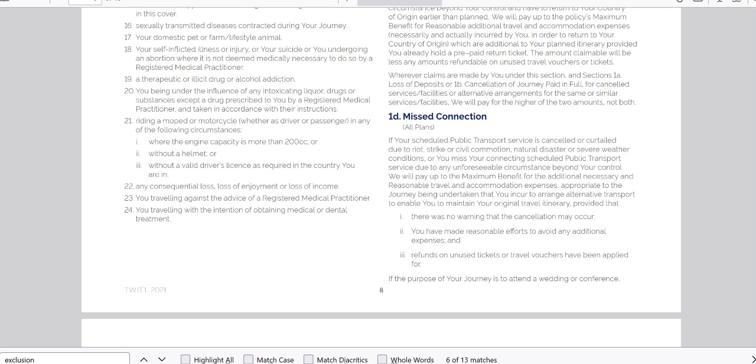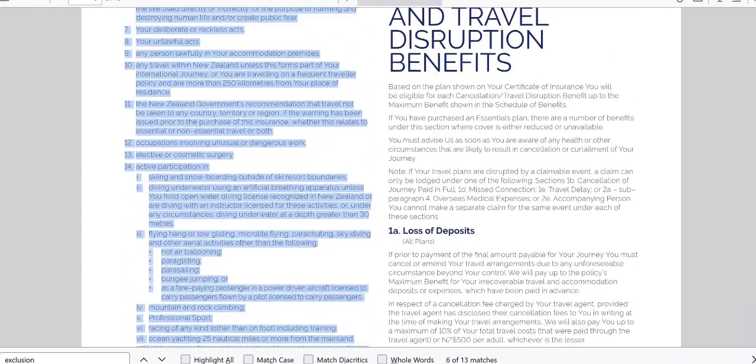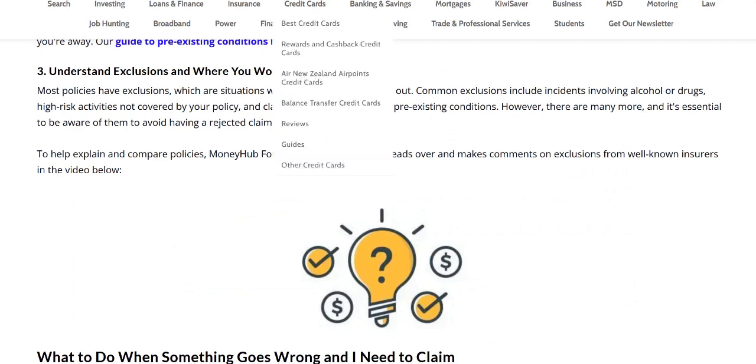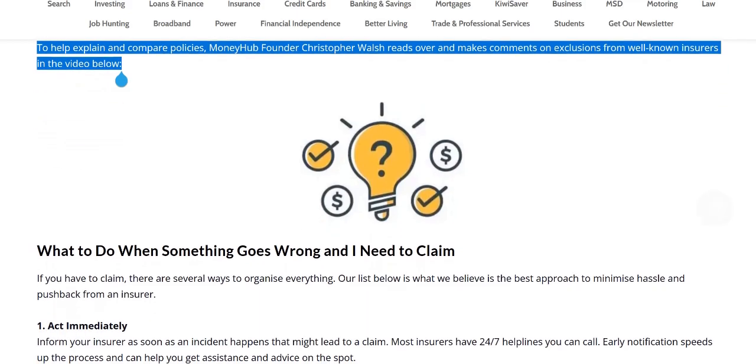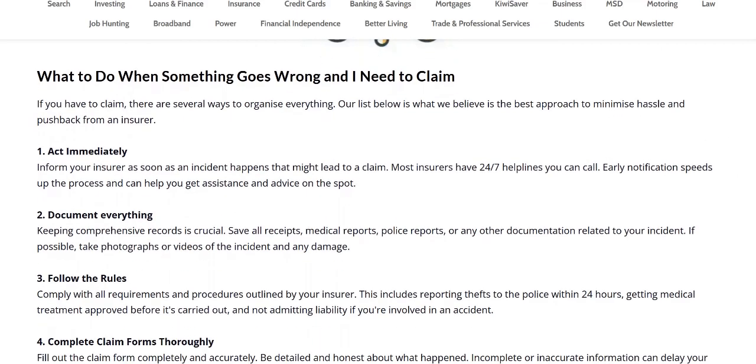And then traveling against the advice of a medical practitioner, say your GP says don't travel, you still travel, then the policy is void, and also if you're traveling with the intention of getting treated for medical things overseas. And that's pretty much that list there. So that's why it's really important to read that, and it'll be under the exclusions, or what we don't cover. So just search your policy and then form an understanding from that. It's not easy, but I do need to make it clear that that is really important to understand.